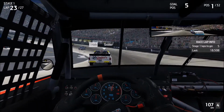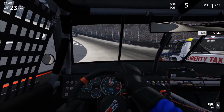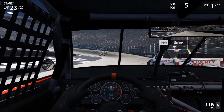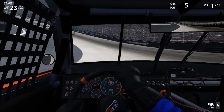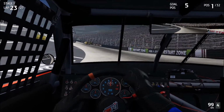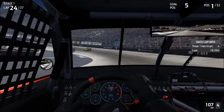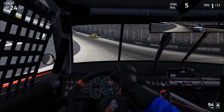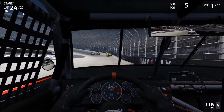5 laps to go. Stay on the bottom here for me. Hang tight there, driver. Hold this line here. All right, he's not going to give us a whole lot of room to get by him. He's going to make it tough. Careful. Still there. Ouch. And he gives us a little love tap. You're all clear up top. But we'll eventually make the pass.